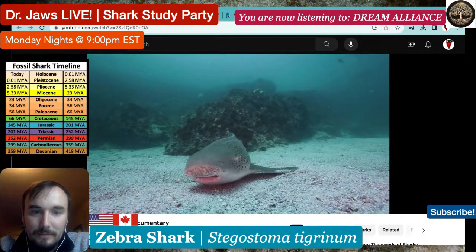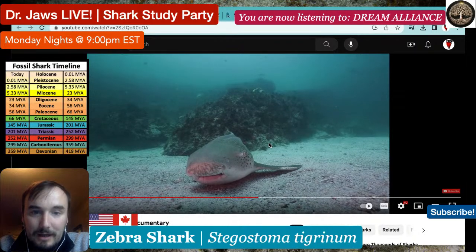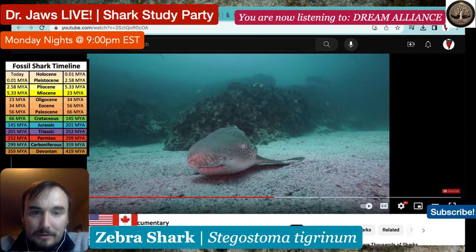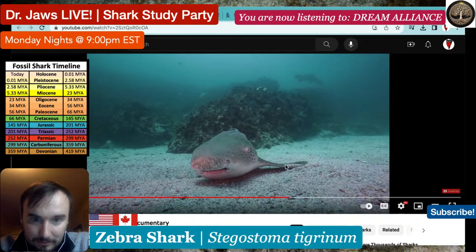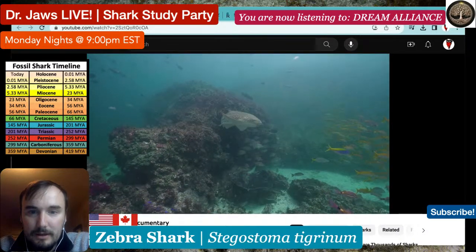Man, gorgeous animal. Oh, and there's a nice example of a zebra shark sitting on the seabed doing the buccal pumping. So just pumping the water. The teeth are interesting. Just from a distance, it looks like a flat plate almost, so you would suspect that it probably eats shellfish.